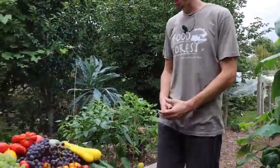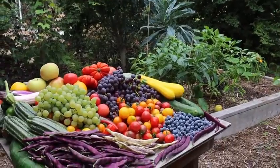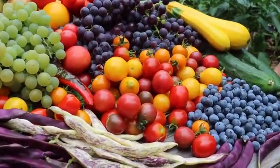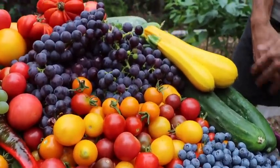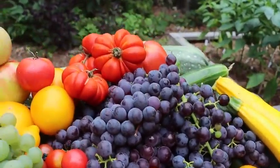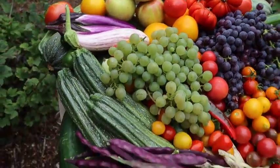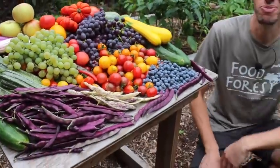Here's the harvest right here. As you can see, we had an excellent harvest today. Couldn't be more thankful and grateful for all the different kinds of fruits and veggies on here. I mean, grapes, tomatoes, blueberries, cucumbers, zucchini, beans, tomatoes, peppers, apples, eggplants, anything you can think of, all organic, all from the backyard. That's why we love just being out here.